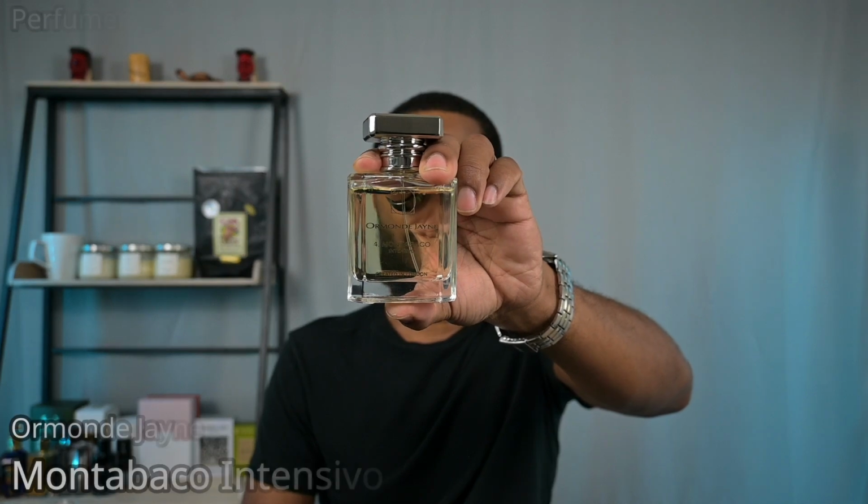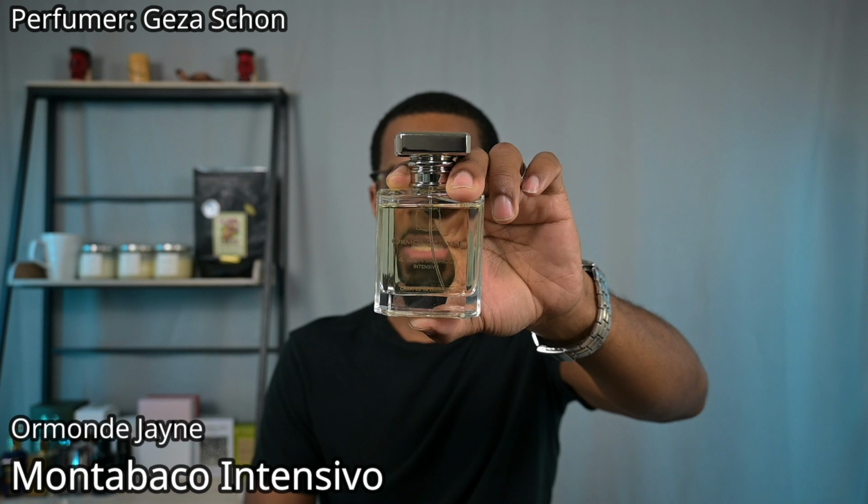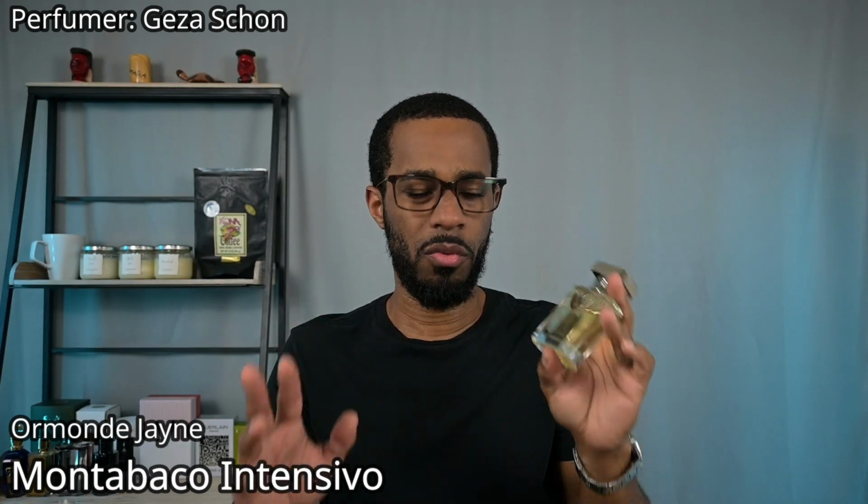Alright guys, so the top fragrance I have in terms of the most wears on Parfumo.net is going to be this one right here with 8 tracked wears. It is Ormonde Jayne Montabaco Intensivo. Now I do think the number of wears for this is actually accurate. I want to say I was tracking all of my wears by the time I got this fragrance. So that's saying something because it's actually beating out ones that I haven't tracked accurately.